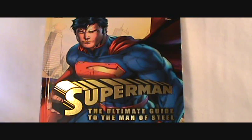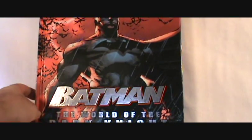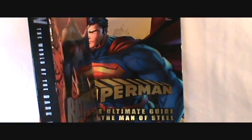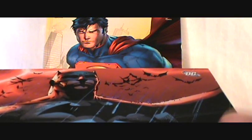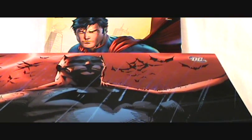But if you have seen my review earlier of the Batman book, and here it is, same company, DK. This came out in 2012. This is the World of the Dark Knight, the Ultimate Guide is basically what this is. Same exact book, only about Batman. This came out in 2012, right on the heels of the New 52. There's New 52 stuff in here, but they weren't able to include as much as they would probably like to have, since the New 52 had only been out a little bit.